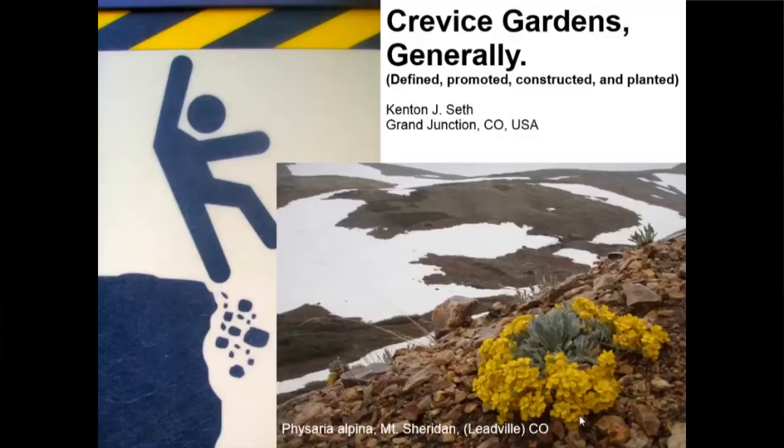So a crevice garden, allegedly, started in the UK. The first documentation was there, maybe even earlier, but it started in the UK and allegedly was perfected in the Czech Republic. And in pictures I've seen of rock gardens in the Czech Republic, it seems like most of the rock gardens in the CR are crevice gardens. So I'll agree with that until I can prove it.